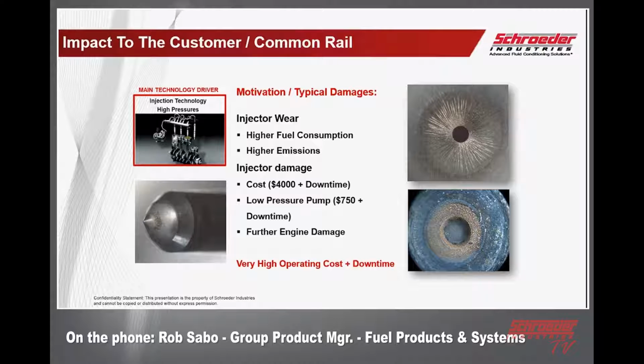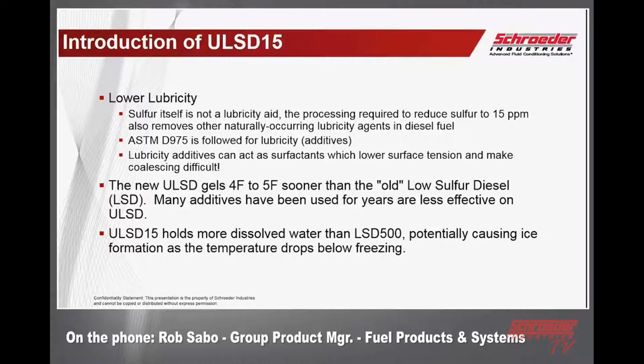The next thing that's also a major factor in regards to water in the system today is the introduction of ultra-low sulfur diesel 15. ULSD 15 stands for ultra-low sulfur diesel at 15 parts per million. Over the course of the last few years, this has been reduced from 5,000 parts per million down to 500 parts per million, down to 15 parts per million.